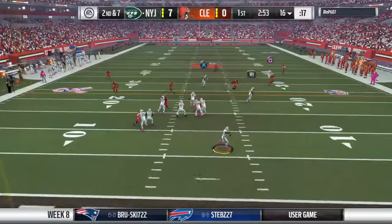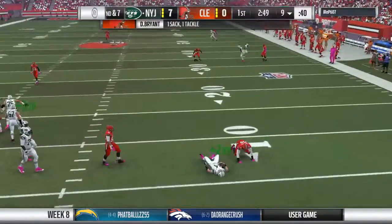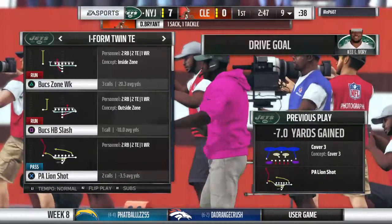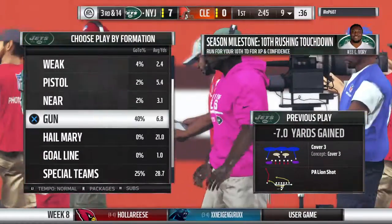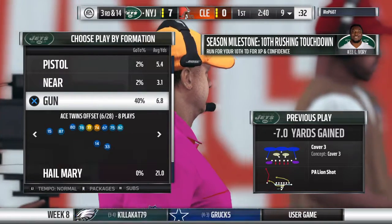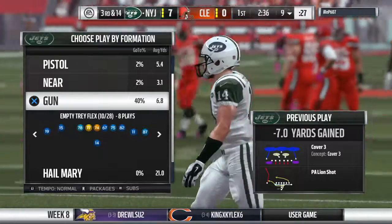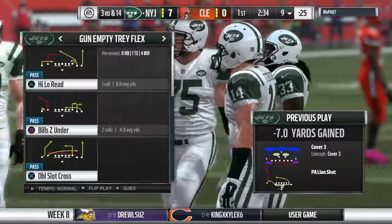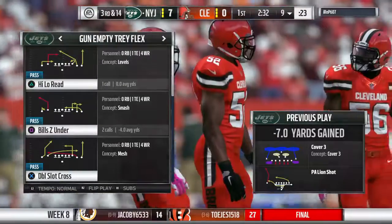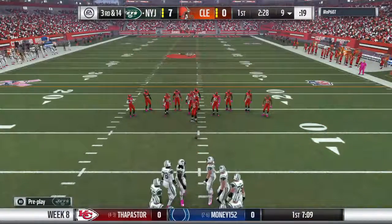Fitzpatrick now on 2nd down. And down he goes. Fitzpatrick sacked. Desmond Bryant in there to bring him down for a loss of 7. Sometimes I watch games and wonder why they use play fakes on certain passing situations because it's not going to fool anyone. I don't know if that was the case here, but the end result was the same. No one fooled. The quarterback was hit. 3rd down, still 14 yards left.